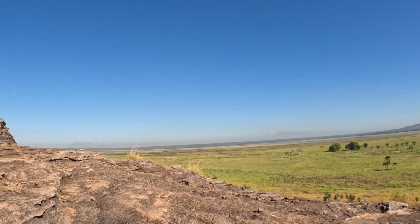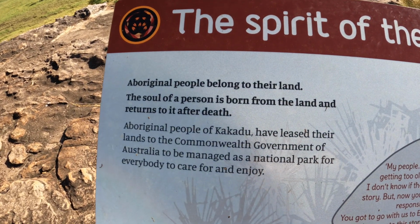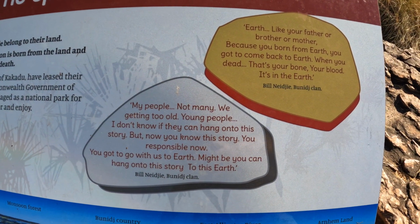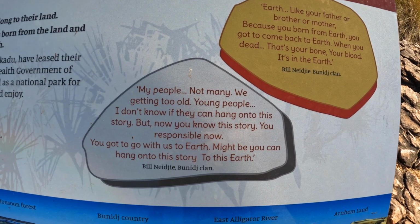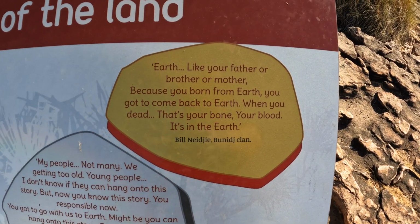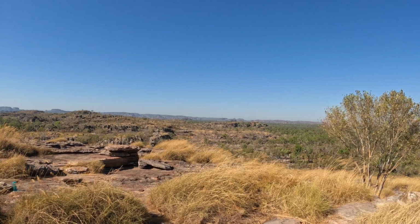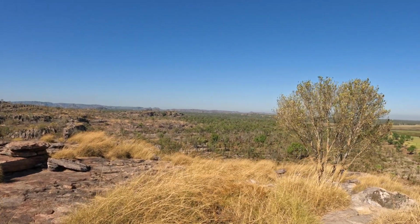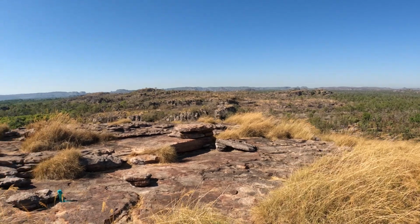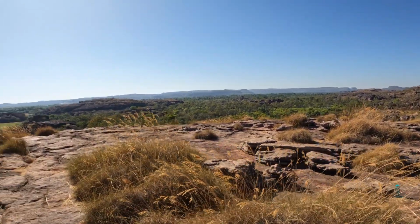What have we got here? This is a hooly-dooly, Sarge. Yeah, so it's definitely worth the climb up. Not sure where the track goes from here, we'll have to find it. Oh my lord. It's pretty impressive.